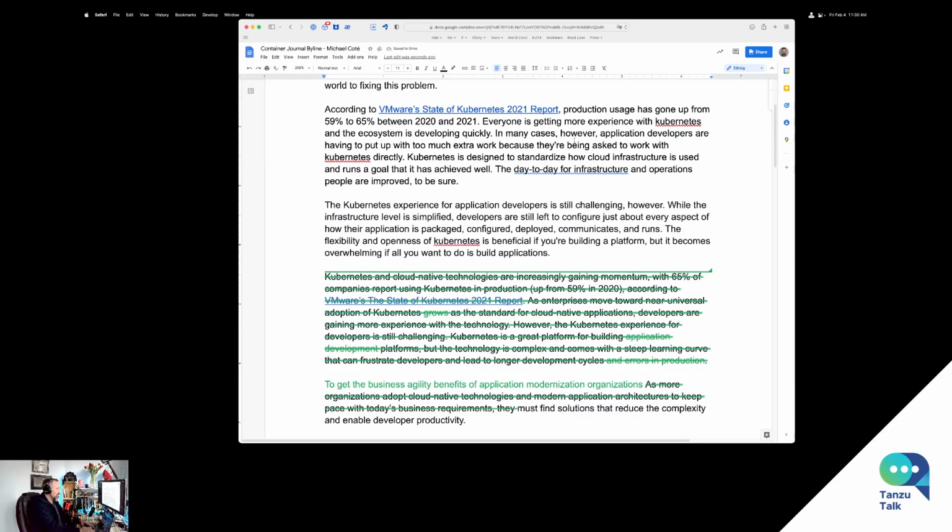We'll just shorten that. In many cases, however, application developers are having to put up with too much extra work because they're being asked to interact. What's the synonym? You don't want to use the same word. Application developers are having to put up with additional work because they're being asked to interact. It's not phrased very well, but whatever.